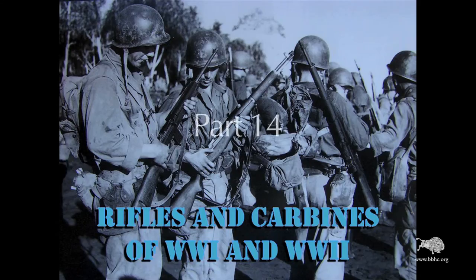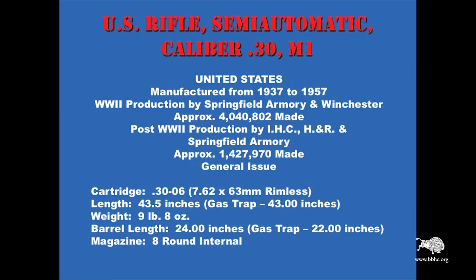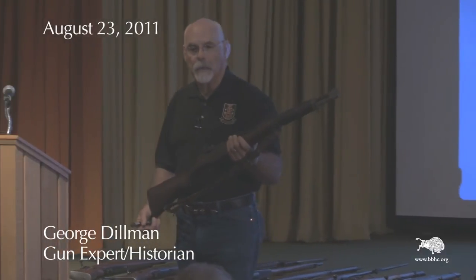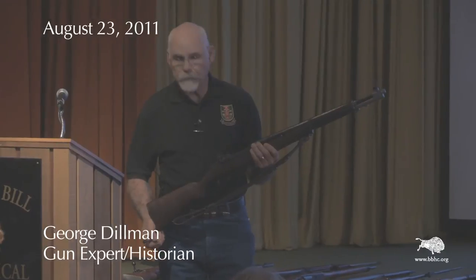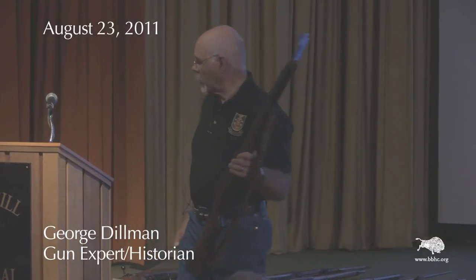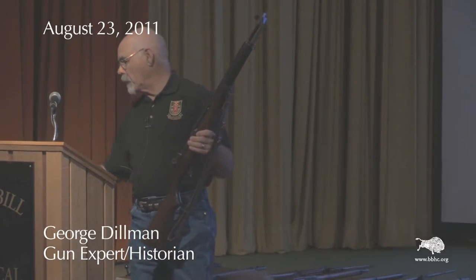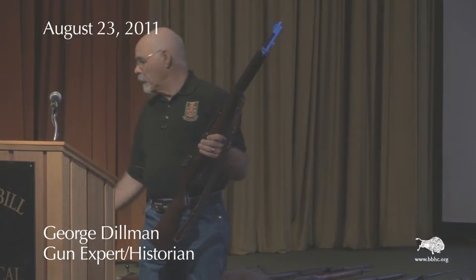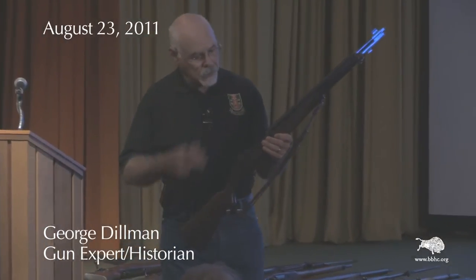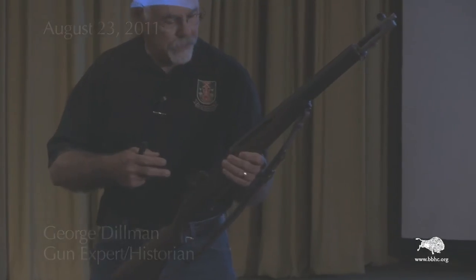The final weapon that we'll be considering, I've saved the best for last, is the M1 Garand. General George S. Patton said this was the best battle implement ever devised, and he was right. This helped win the war. It had its deficiencies. I've already mentioned the 8-round monoblock clip that loaded into it, and basically, you had to fire the 8th round before you could reload it.